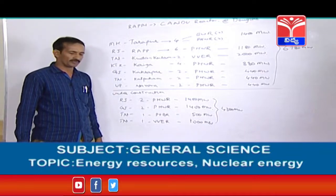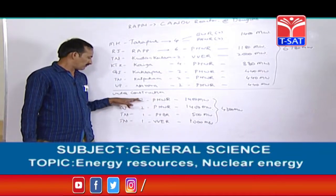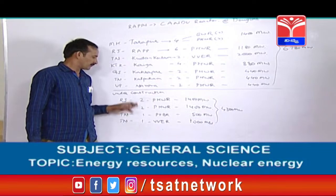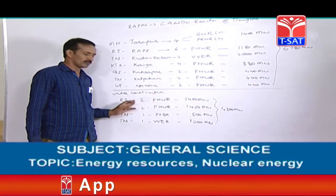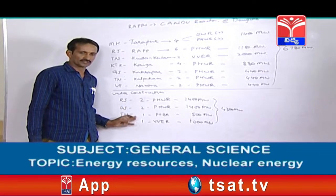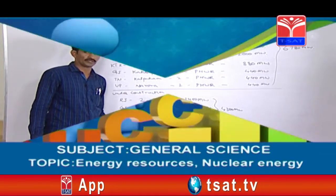This type of question may be expected: in which state the newly constructed power plants are enabled, or in which states they are not enabled. This type of question is also expected from these two areas.